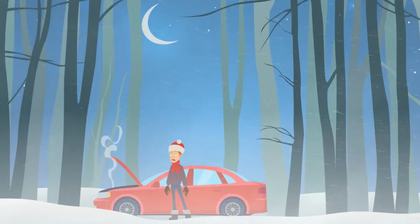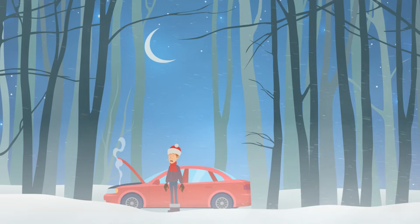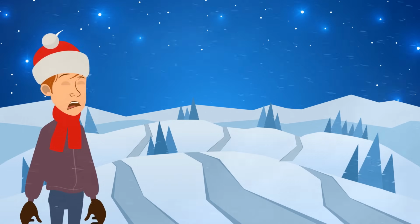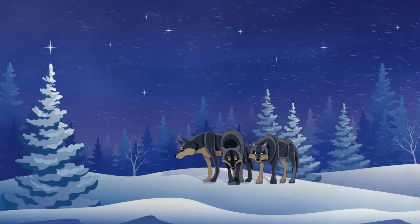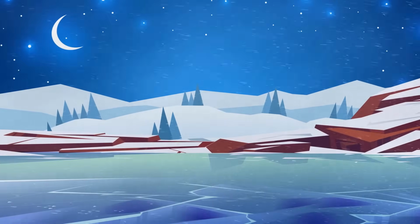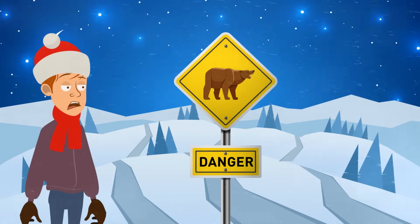Adam's car has broken down right in the middle of a deserted forest road. But the worst thing? It's winter. Snowdrifts are huge, and the wind is freezing cold. Adam has to get to the nearest town, and fast. But if he follows the first path, he'll have to deal with hungry wolves. The second one goes through an area inhabited by bears. And if he takes the third road, he'll have to cross a river covered with thin ice. Which is the safest way?